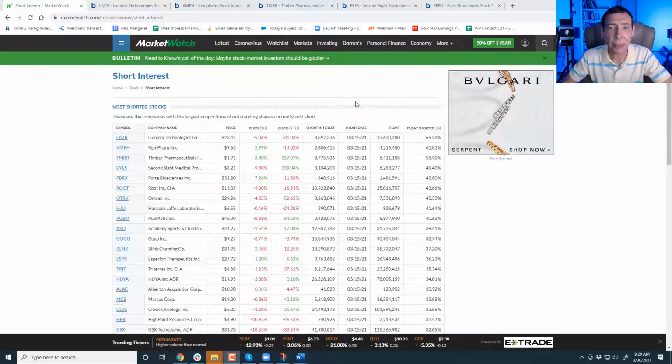And it's very, very simple. We look at the float, which is public information, and then we look at the 13Fs. We calculate the number of short positions, and we look at the ratio. And as you can see here, 13 million, 8 million short. You got about 65% short. So I'm going to focus on the top 5 stocks with the highest short open interest: 65%, 61%, 58%, 49%, and 43%.